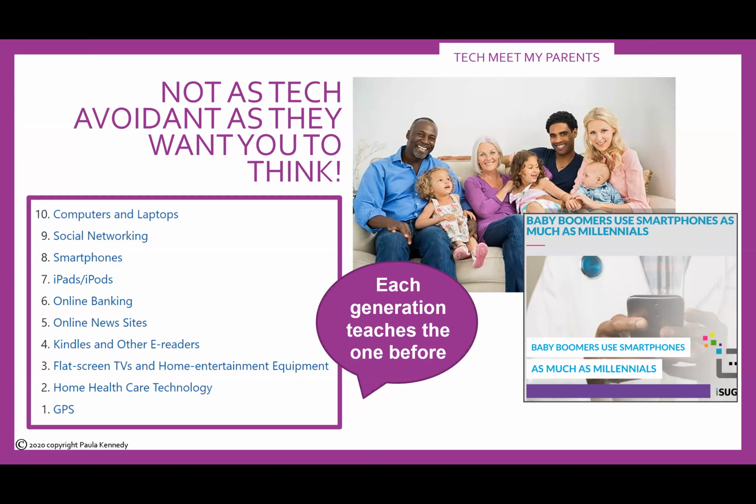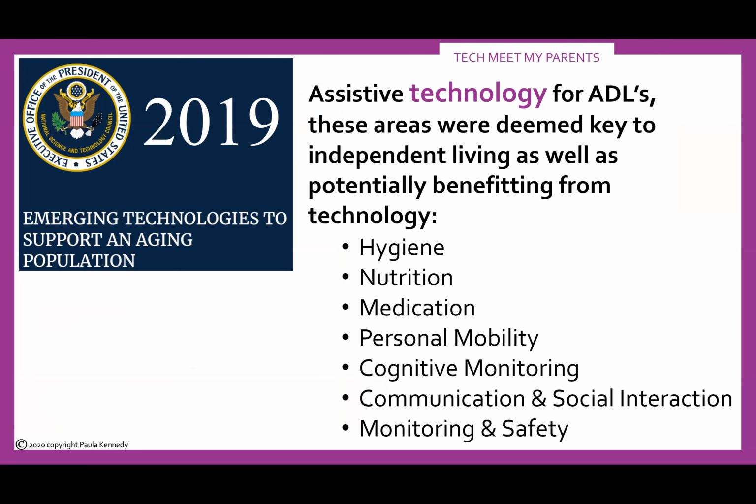My parents weren't very tech savvy on their phone until my sister and I wanted to text with them, or my grandkids wanted to send emojis to them, and now they're fluent on their phones. So, you might hear a little bit of pushback, but don't believe it. They're a lot more tech savvy than they like to admit.